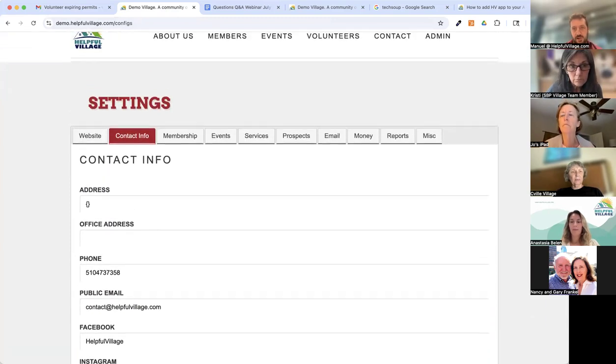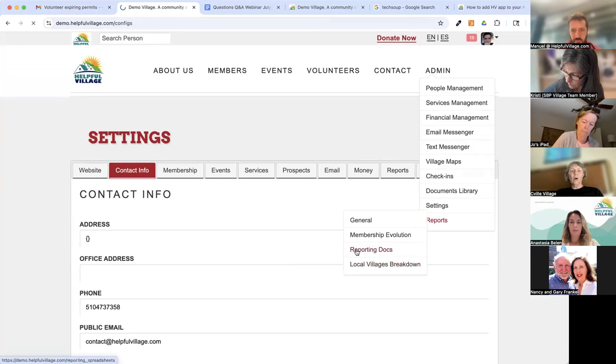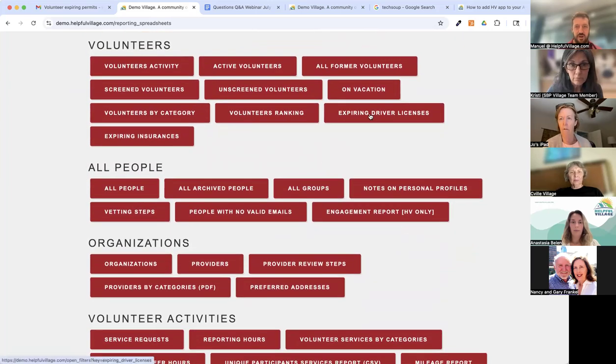Yes, there is another thing that you should know about. If you go to admin reports. Yeah, I know about the reports. Yeah, for you, you know about this one, but I'd say it for other people too. If you go under reports, there is one specifically about expiring driver licenses and expiring insurance. That gives you a spreadsheet file, and you can look it up from there anytime.